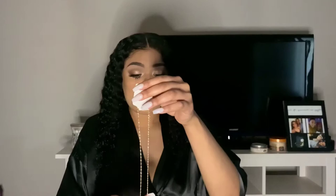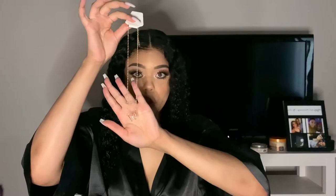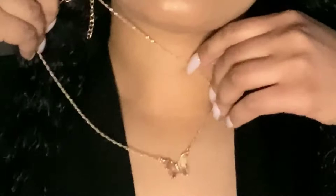So starting off first, I have this really pretty gold and clear pendant butterfly necklace. This is so pretty. I super love it. The charm itself feels like it has weight to it, but the chain is very thin, very dainty. This is something I would definitely be delicate with. It's so beautiful, honestly. This does not look cheap. This is definitely high end. I would just be very careful with the chain because it is, again, very dainty, very thin, but nonetheless, this is a very pretty necklace. I definitely see myself wearing this, and this is definitely a good buy.